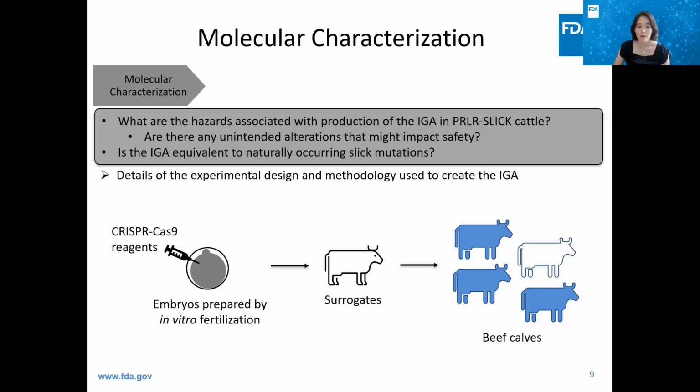Molecular characterization serves as the foundation of the risk assessment and involves identifying hazards or potential risks to humans, animals, and the environment through molecular data. Such data and information can be leveraged to support other aspects, and that was the case here as well. Molecular data and information was leveraged to support assessment of potential risks to the target animal, food safety, and the environment.